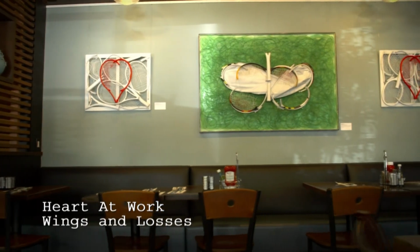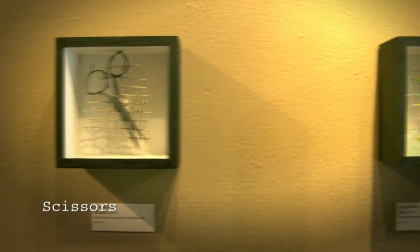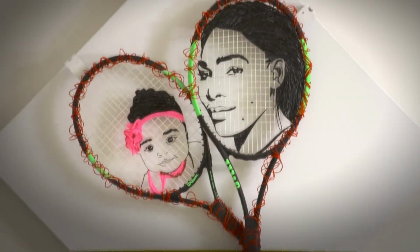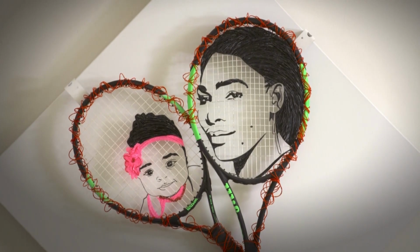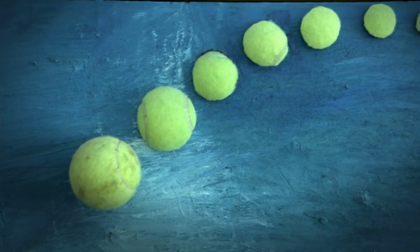I generally acquire the materials through clubs, friends, sports shops. I love using the recycled material. I think just being able to take that and repurpose it into art, I think it's important. A lot of artists have their acrylics and oil paints. The tennis rackets and the strings, those are my oil paints.